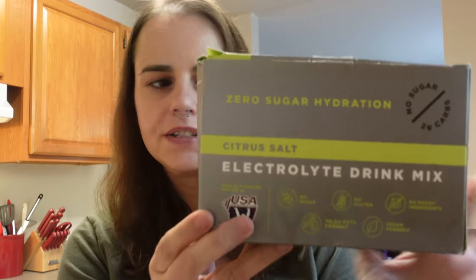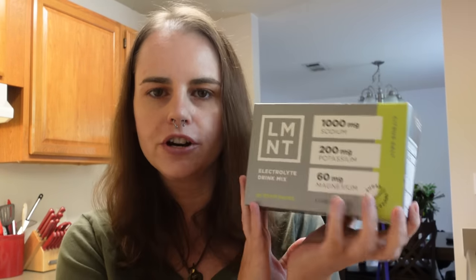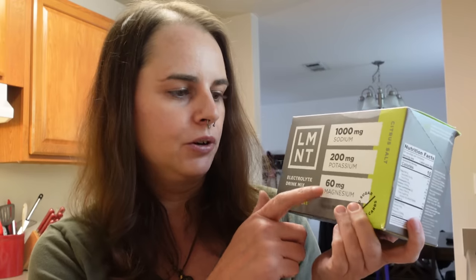dinner. It's about 4 o'clock in the afternoon now and I am stopping to make myself an electrolyte drink. I've been working on getting some chores done this afternoon and I feel really thirsty. So I'm gonna make myself one of these Element citrus salt electrolyte drinks. These are really good if you're on low carb, keto, or carnivore diet, but I drink them even when I'm on a regular diet because it just helps me get a little bit more magnesium and potassium in my diet.